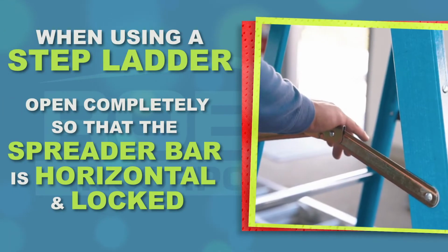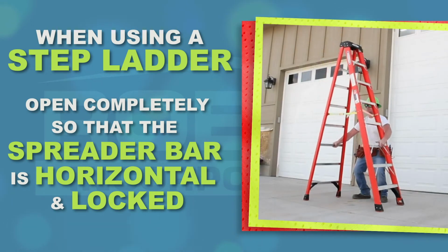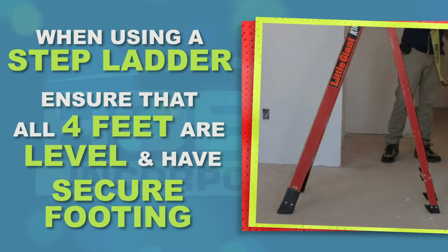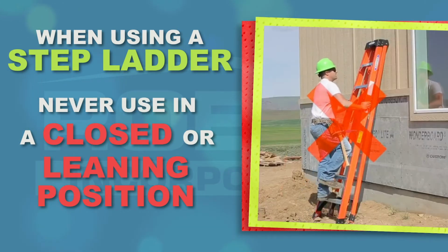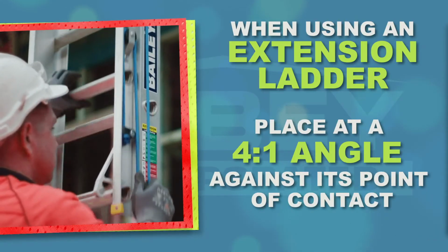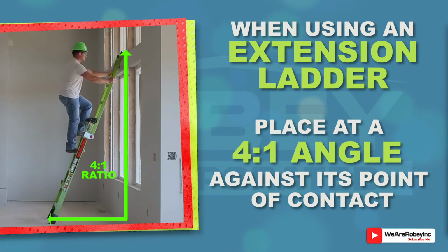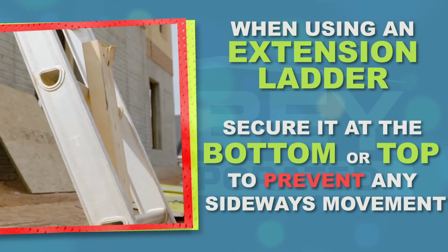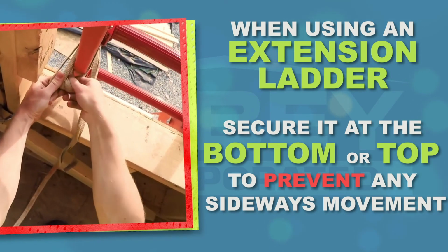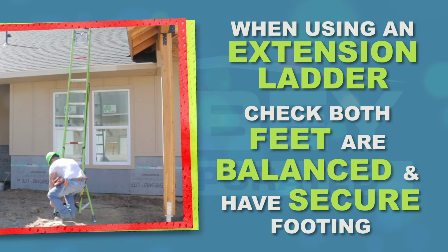When using a stepladder, open the ladder completely so that the spreader bar is horizontal and locked. Then ensure that all 4 feet are touching the ground and have secure footing. You should never use a stepladder in a closed or leaning position. To safely use an extension ladder, you need to place the ladder at a 4-to-1 angle against its point of contact. Then you should secure the ladder at either the bottom or the top to prevent any sideways movement. Always check that all the feet on the ladder are touching the ground and have secure footing.